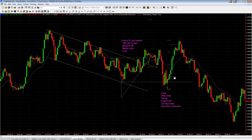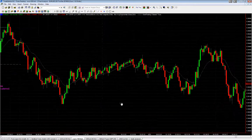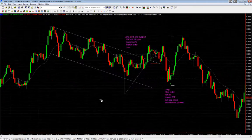Usually there's some report at 7 Pacific time, so I entered right here with a stop order, and everything on this went according to plan. Basically, as soon as we hit 2R, I just tightened my stop and trailed it. Once I saw this bear bar, I went ahead and exited, 20 pips. Risk was only 8, so that ended up being good. And Friday I didn't do anything.